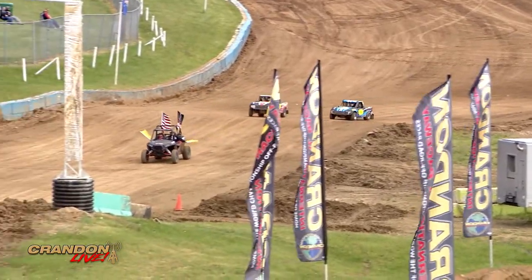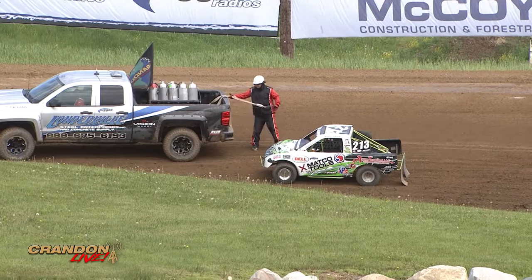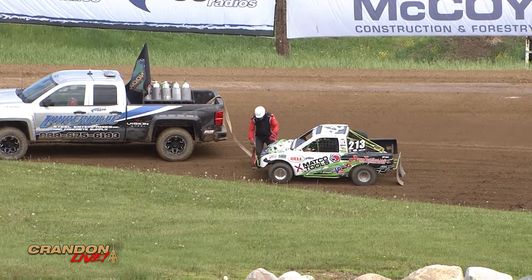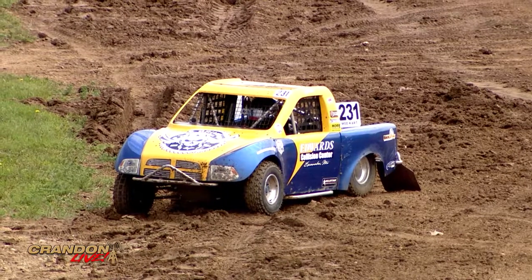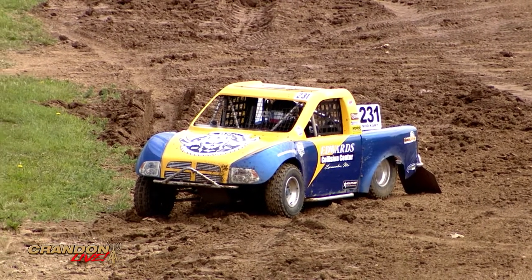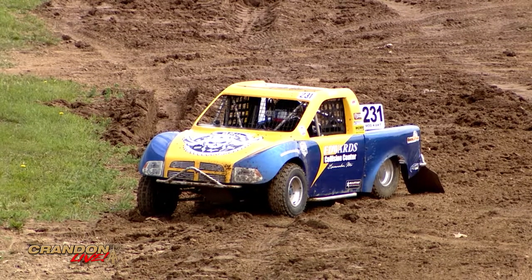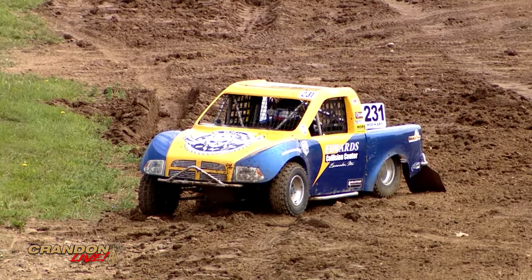Pace vehicle out. Gonna get Easton Sleeper cleaned up there. The Mockel Tools truck, Bell helmets, man. Oh, something's wrong. Look at that, the left rear is really collapsed. I think he broke something in the left rear. Zachary Werhanowitz, Edwards Collision truck, Jim. That looks pretty bad. Yeah, tough break, having a podium type run.